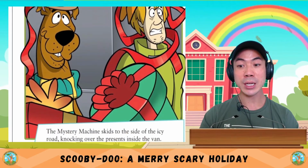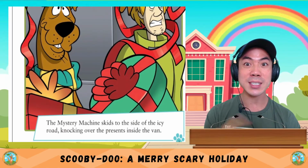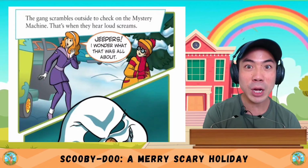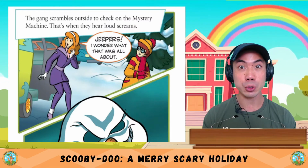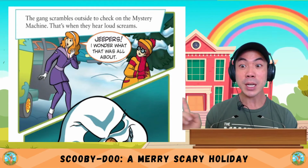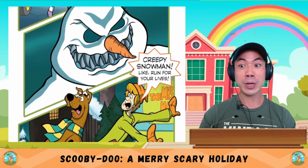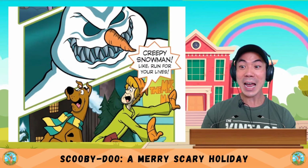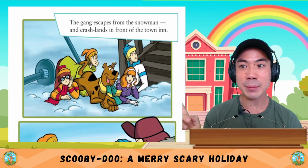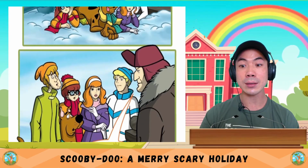The Mystery Machine skids to the side of the icy road, knocking over the presents inside the van. The gang scrambles outside to check on the Mystery Machine. That's when they heard loud screams. Jeepers, I wonder what all that was about. Uh-oh, creepy snowman. Like, run for your lives. The gang escapes from the snowman and crash lands in front of the town inn.